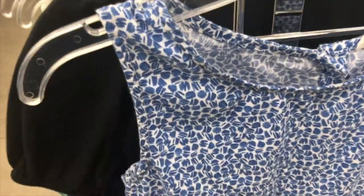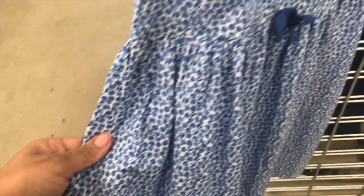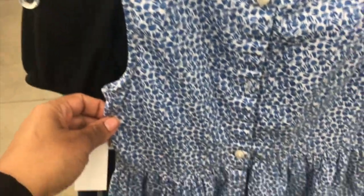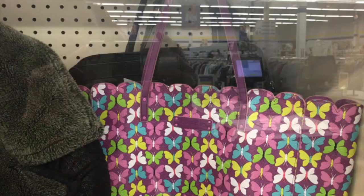Alright guys, so let's go shopping. My first tip is to inspect your merchandise. Look at the fabric, make sure that the item still looks brand new, almost new. Look at things like buttons. Does the item need to be dry cleaned? The goal is to take home items that look as good as new. So make sure you inspect your merchandise.